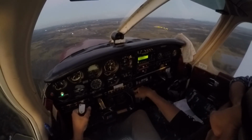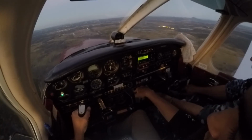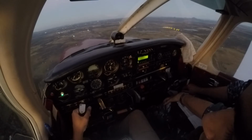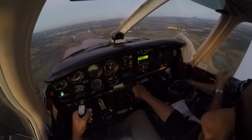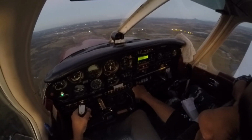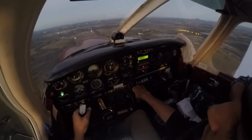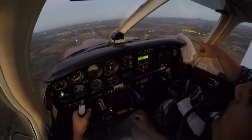Brakes positive feel, park breakers off, undercarriage down, mixture is rich, boost pump on, fuel pressures are good, contents good. What else? That's about it, speed about 67 knots. 23, viewpoint 14, QNH 10. We're downwind for runway 15.